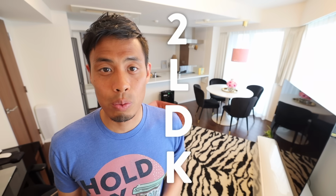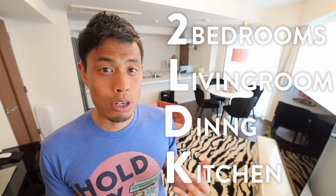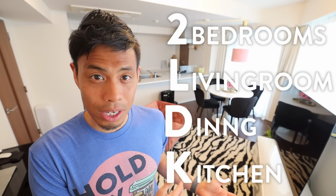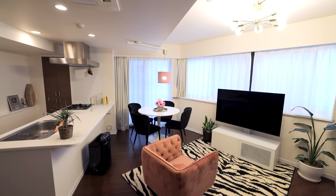That said, let me now show you the living room. Alright, so this is the main living, dining, and kitchen area. In fact, we live in a 2 LDK, which in Japan means 2 bedrooms, living, dining, and kitchen. So I'll be showing you the other 2 bedrooms shortly, but let me just go through and show you what we did around this space.